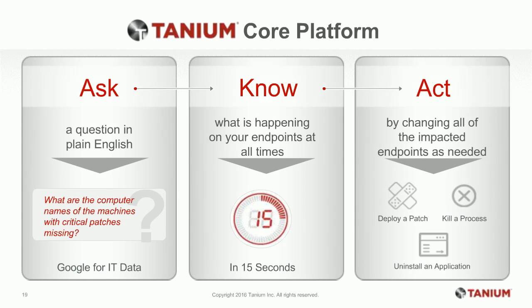So what we mean by ask is that we have a built-in Google-like search engine that is both powerful and intuitive. Questions can be constructed from simple natural language statements, and even more advanced questions can be asked and constructed. And many of our customers use this capability to do lots of different things like ad hoc security hunting, inventory management, or looking for anomalies like unusual processes or other indicators that might be on your endpoints.